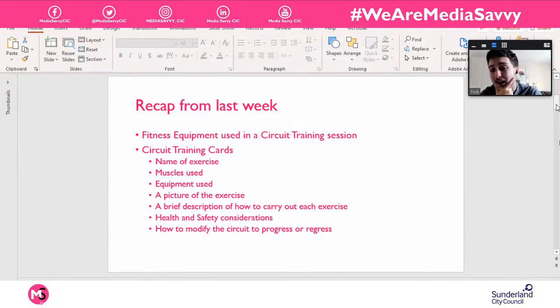Okay, then. Because we've looked at fitness equipment, we kind of need to look at the other side of that coin, because the circuit isn't always going to use equipment in every single exercise, quite the opposite actually. I found that a lot of circuits that I've done over the years, especially through lockdown, because of course circuit training is good for on the go, or I guess the opposite of on the go when you're working from home, but when you've got time restrictions, space restrictions, equipment restrictions as well, circuits tend to involve a lot of bodyweight exercises.